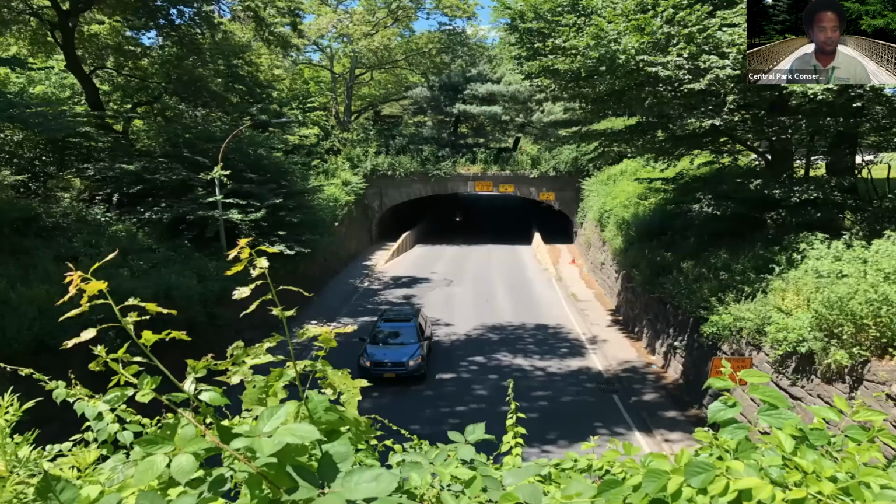This is the 66th Street transverse, and it was the first to be completed. In order to build these bridges over these transverses, they had to blast through the bedrock of Manhattan using gunpowder. Unlike other bridges in the park proper, the bridges over these roads are purely utilitarian and are not meant to be seen. Shrubs and other greenery work to camouflage the structure and the view of the traffic below. They are hardly ever noticed.